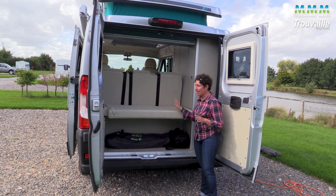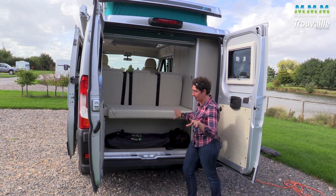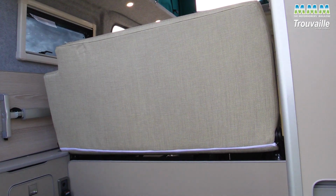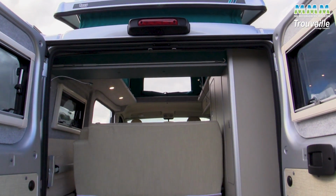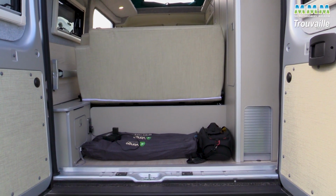So that's it in the position like that, and I'm just going to show you how easy it is if we want to put it up, and then you can see what that means. So again, we just pull the ratchet and that goes up, and so what that means now is you've got a lot more room, haven't you? So if you had, I don't know, paddle boards or something like that, Christmas trees from the garden centre in winter, you can put all of that in there. So it's nice to have that little bit of flexibility.